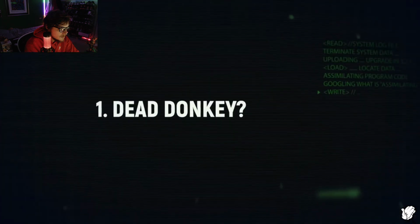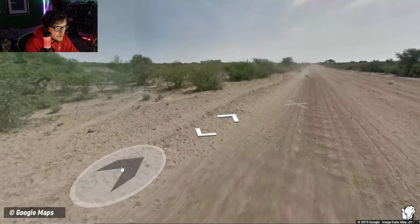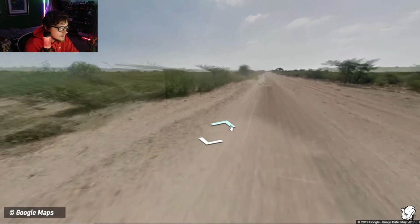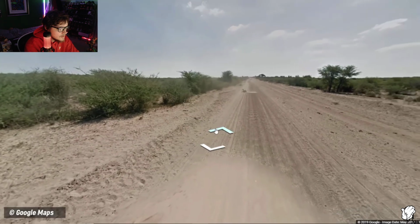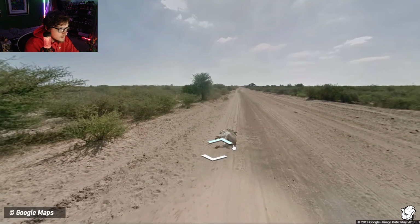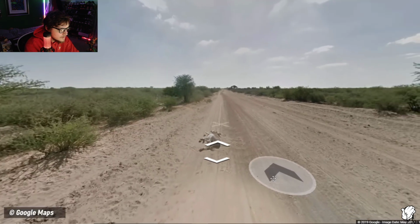Number 1. Dead donkey. A Reddit user spotted this donkey on Google Maps back in 2013, according to Business Insider. According to the images, it sort of looks like a Google Street View car hit and killed a donkey somewhere in Botswana. But no worries.